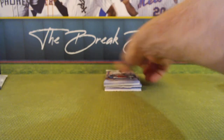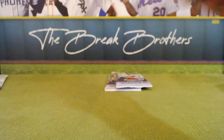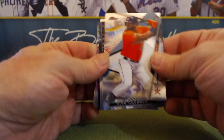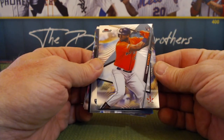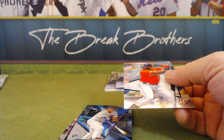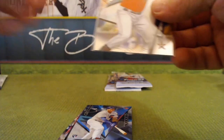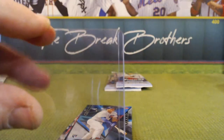To the next pack. At the 1 hour, 10 minute mark, we'll see if we can get this wrapped up fairly quickly for you guys. How about another Yordan Alvarez, though? That's got to be number four, I think. Three base and another, and then Demand. So that's going to be a nice one for Houston and David.